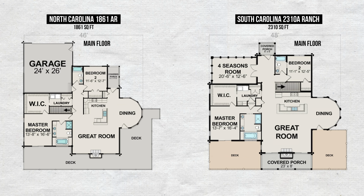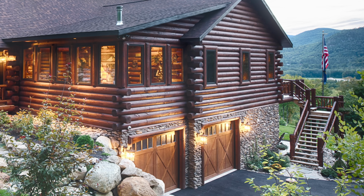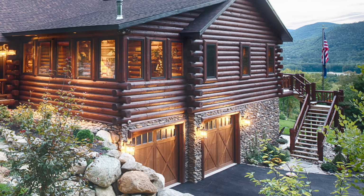Overall, the South Carolina is bigger by about 450 square feet. Let's see where that extra square footage added up. The South Carolina is 48 feet long, while the North Carolina is 46 feet long. First thing you might notice here on the main floor is that the garage has been transformed into a Four Seasons room. They still have a garage, but it's on the lower level. The reason they did this is because they are building into a very steep hillside, so they didn't want to build the garage and have the cars go up another 9 feet.